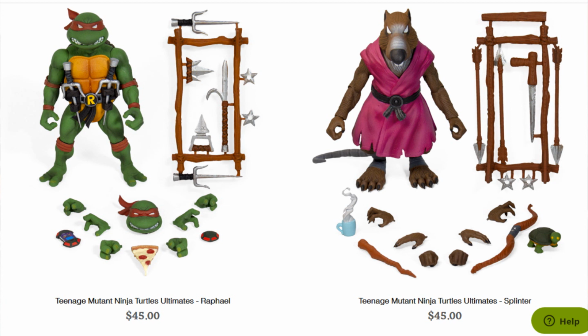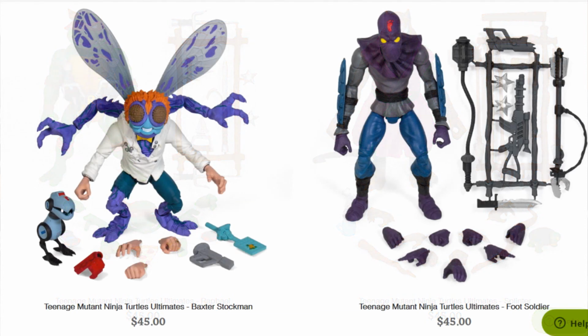They didn't show the box, so we haven't seen the box yet. We don't know what the box is going to look like yet. They usually wait until closer to the release, and then they sometimes show. We don't even know if it's going to be carded or boxed. Odds are it's going to be carded, but we'll see. It'll probably look nice on the card. I would recommend doing it on a card, if I had any sway at Super 7 at all, which I do not.